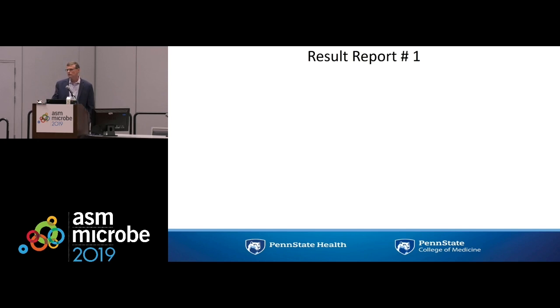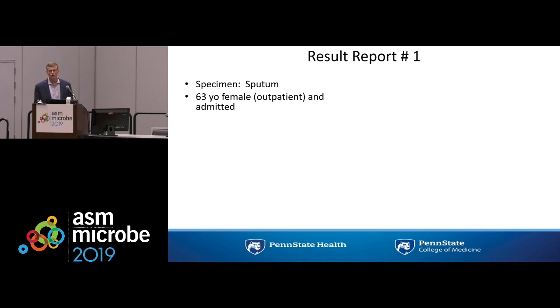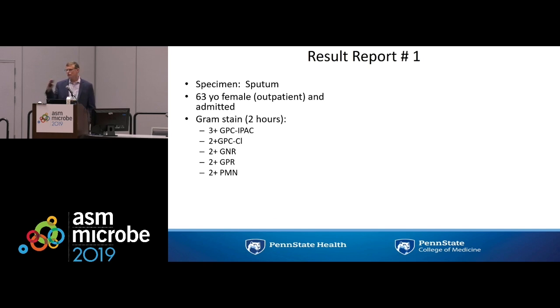Okay, so case number 1. This is a sputum specimen from a 63-year-old female who was an outpatient who came into the ER and was subsequently admitted. Our gram stain, and you'll notice from this point on, I'll talk about time. Time is important, and so I've made some guesstimates on how long it might take to get that gram stain out. We'll make some guesstimates on how long it would take to get the culture result out, the identification, the susceptibility testing, and of course how long it would take for the Unyvero results to be available.